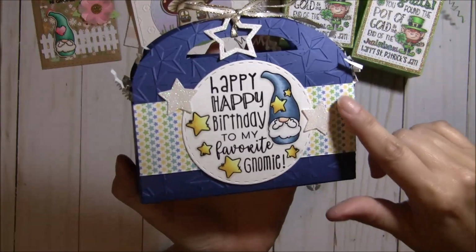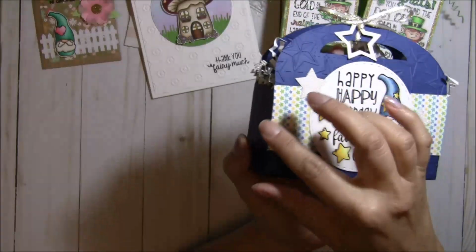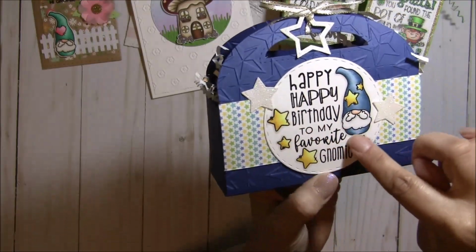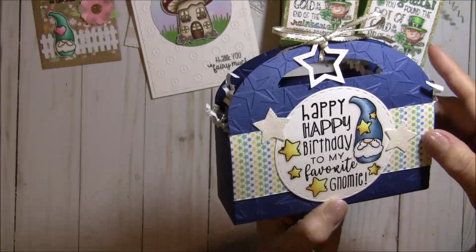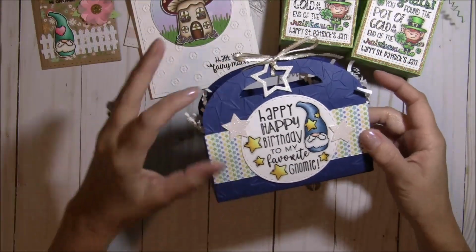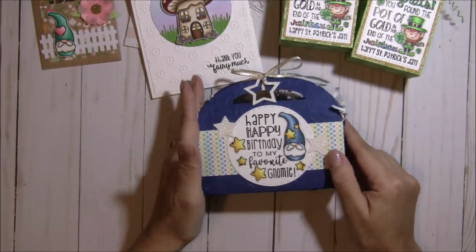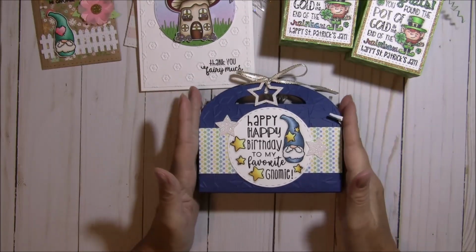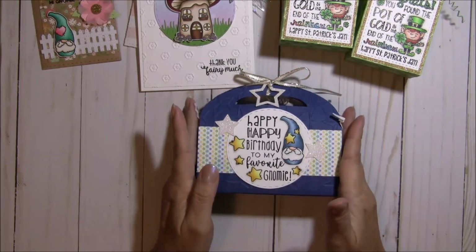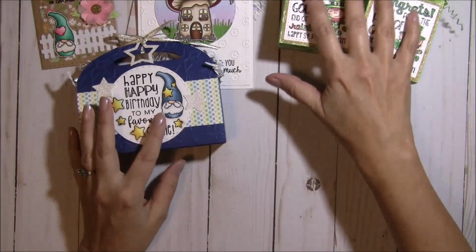And all I did was cut out this strip of paper with some Doodlebug design paper, and it's just a little rectangular panel to go across the front. And then I added some stars on this stamped and embossed panel so that it fit nicely on the stitched circle die. I did use the star dies to cut out some additional stars, as well as this little star frame here to add to the bow, and this gives it a nice little touch for a nice little treat box or gift box, whatever you wanted to use it for. I was thinking more neutral or masculine colors for this one, and so I like the way that that turned out. So those are all of my sneak peek projects.